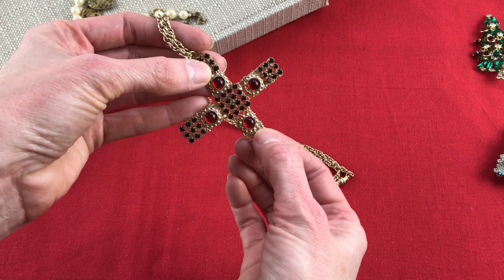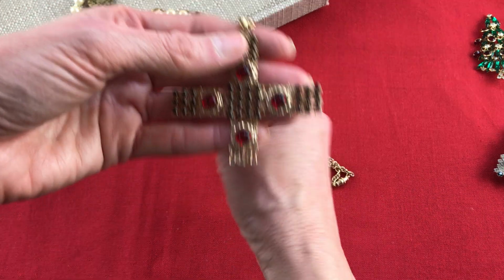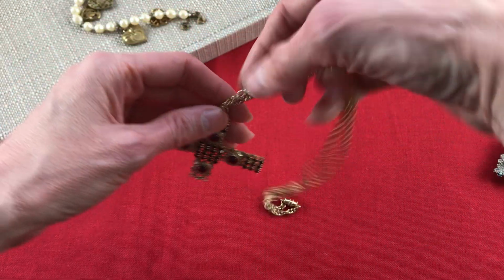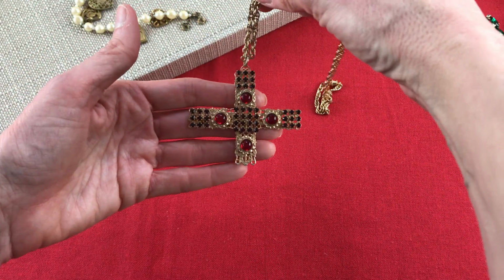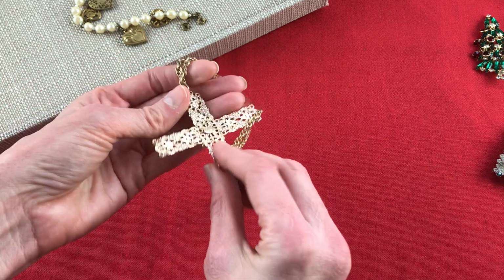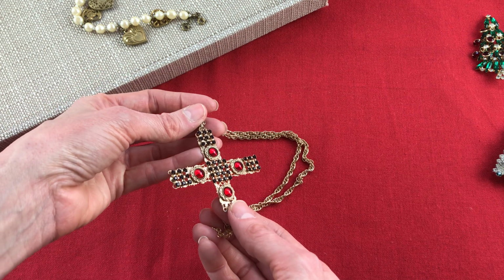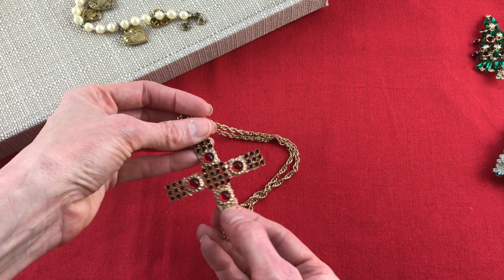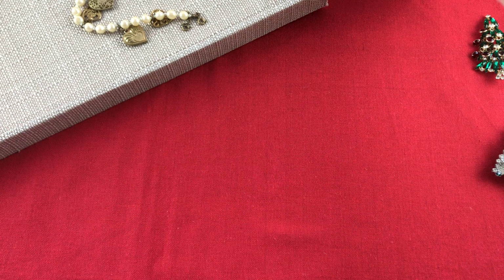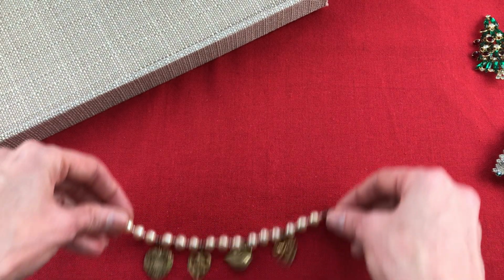So clearly it's missing this whole piece here, but I think I'm going to list it as is and let somebody who repurposes jewelry do some really pretty dangle from that. It's a nice cross or whatever it was to begin with. I think it was a cross. So I think this could be repurposed. I don't know what I'll price it at. Clearly it's not a complete piece, but it is still really pretty and the rest of it looks great. It just needs to add something down here. So we have that piece. Then we have two more pieces and then my book recommendation.